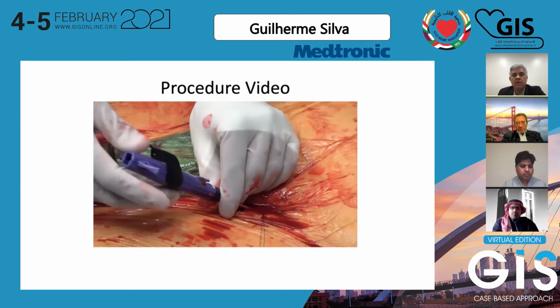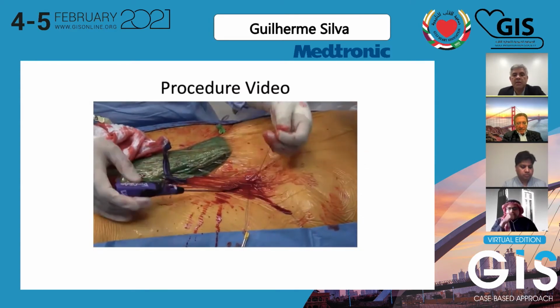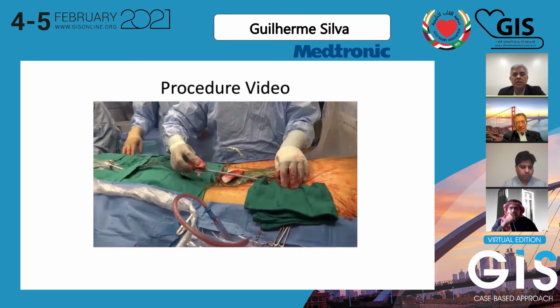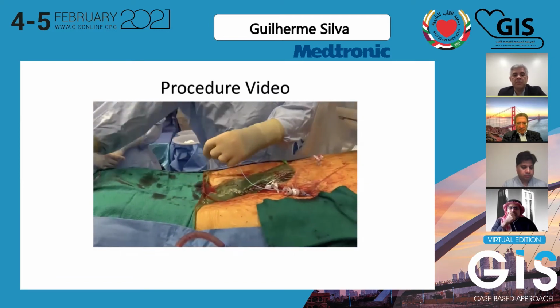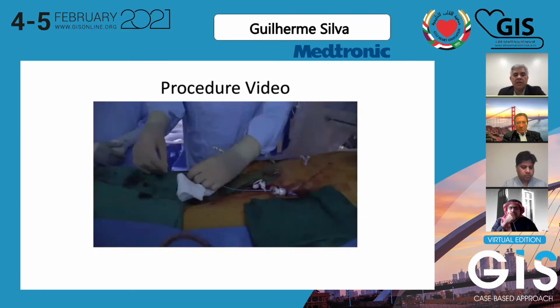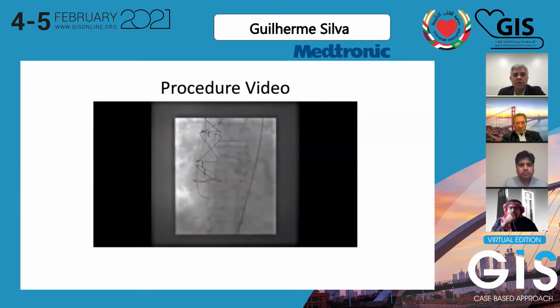And then, this is kind of standard. I know everybody in the audience has done this many times, but I just thought it was quite interesting. We chose to use an 18 sheath so that we didn't have to be dealing with the inline, especially when you have tortuosity. We find that's very helpful. And then those are the hands of Dr. Coselli. We have him cross the valve almost every case.